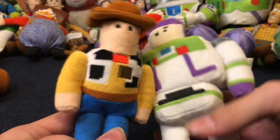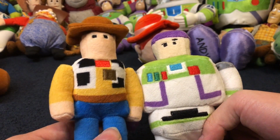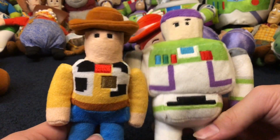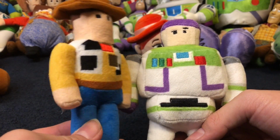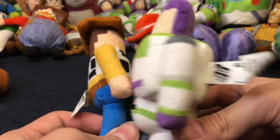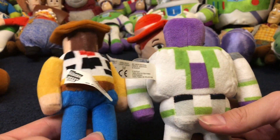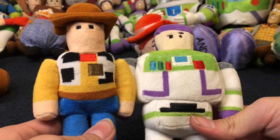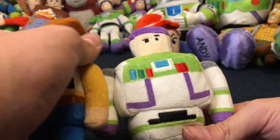And as if we didn't already have enough bizarre things, here is the Disney Crossy Road Buzz and Woody. These look very bizarre because they're based on the Voxel game, I guess. But they're mostly just printing decals or whatever. I don't know what it's called. I'm just gonna keep calling it printing decals with embroidered stuff here for highlights, I guess.